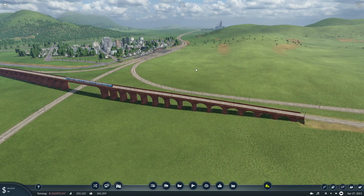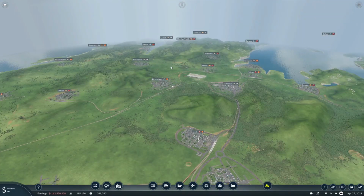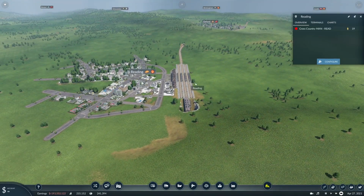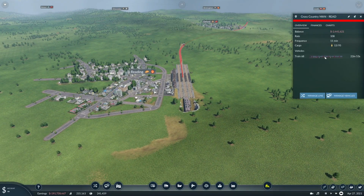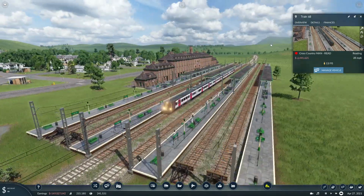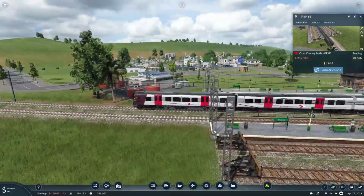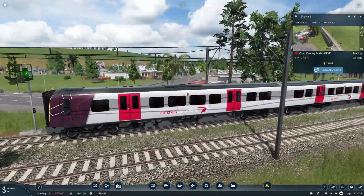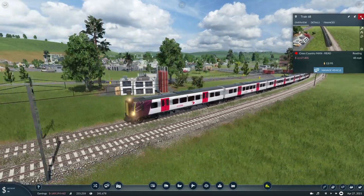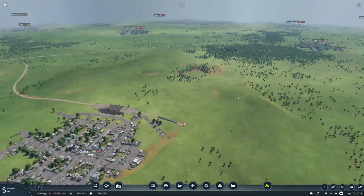Yay. But we shall leave it there for that episode. We still need to launch also the other cross-country train down here that I completely forgot. So this one is, yeah, pretty close. So I'll maybe hold off on launching the next one of them. But yeah, we shall leave it there for that episode.